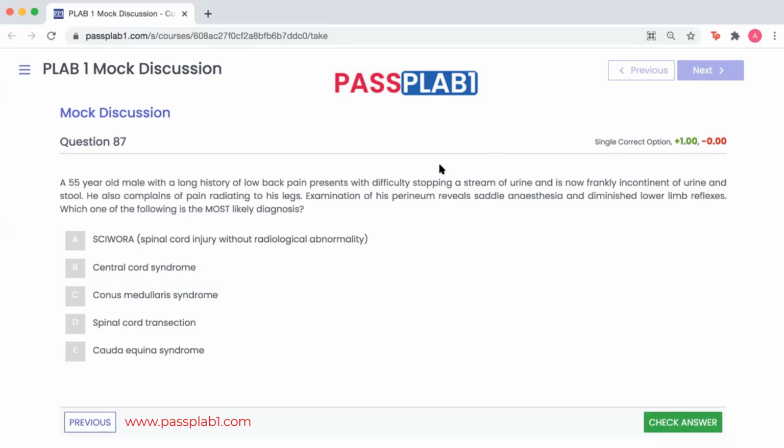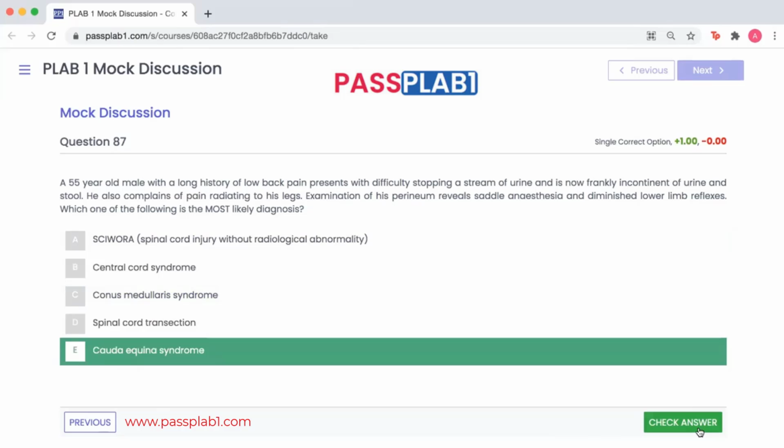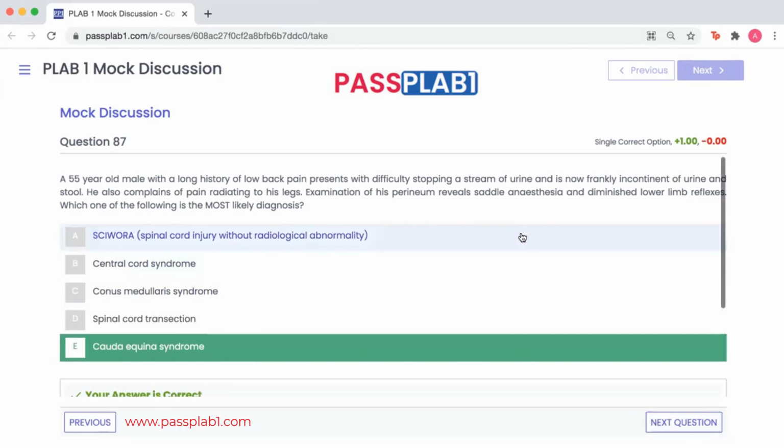So in this case, you're worried about spinal cord compression or cauda equina syndrome, especially because he has the incontinence, he has the saddle anesthesia, and he has the pain. These 3 all point towards spinal cord compression or cauda equina, and you'd want an urgent MRI to find out why all this is happening.